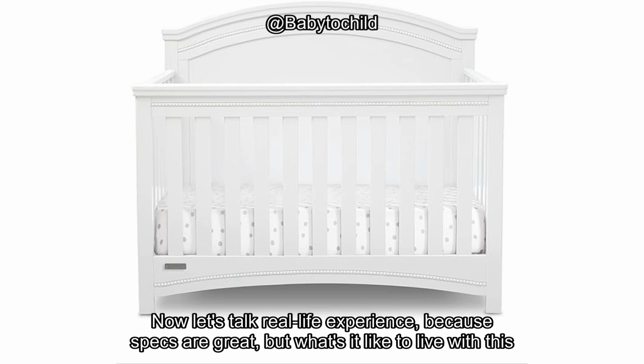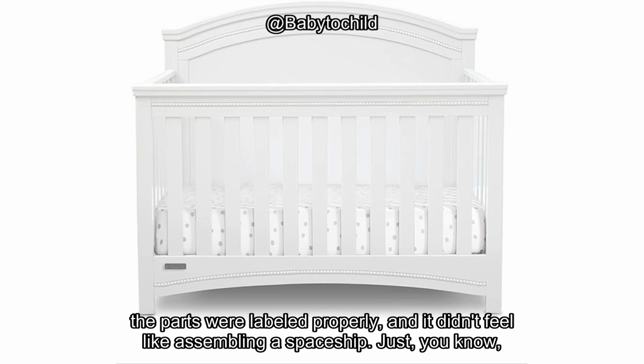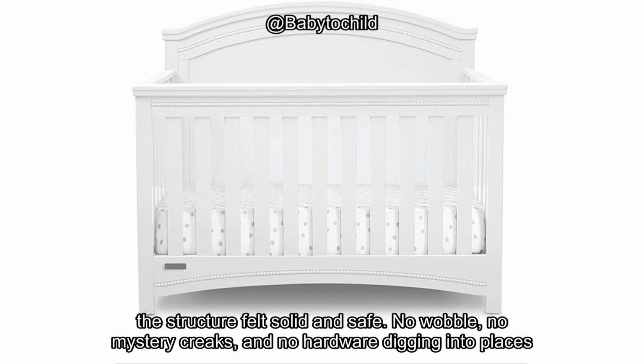Now let's talk real-life experience, because specs are great, but what's it like to live with this thing? Out of the box, setup was pretty straightforward. The instructions were clear, the parts were labeled properly, and it didn't feel like assembling a spaceship. Just a crib. It took about an hour and a half solo, a bit less with a partner. Once assembled, the structure felt solid and safe. No wobble, no mystery creaks, and no hardware digging into places it shouldn't.